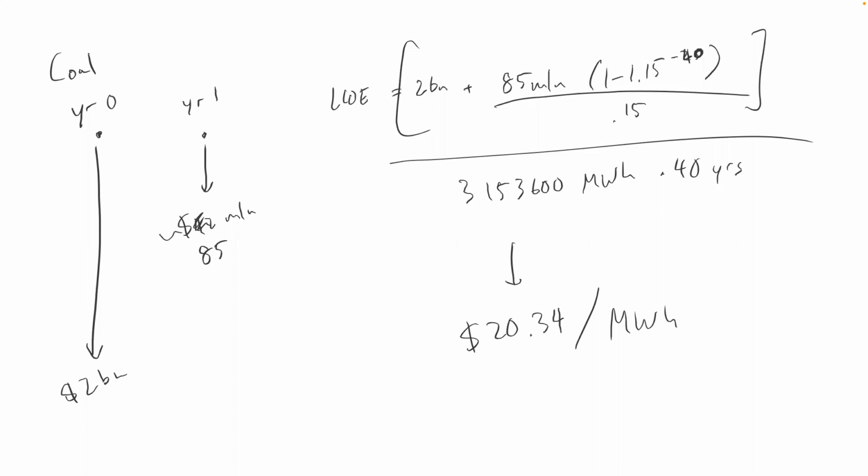Yeah. So again, this is your simplification of your annuity equation. We have the capital cost there, and then we're dividing it by the energy that it's producing over its lifetime. Actually, for this quantity here, some people will discount that. It's a different way of doing the LCOE, but yeah.